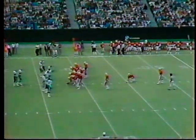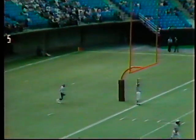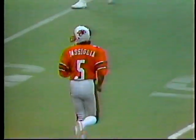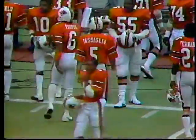Field goal attempt upcoming by Lou Pasaglia. It will originate at the 45-yard line. Dwight Edwards is the only man back. It's good. A 45-yard field goal by Lou Pasaglia. And he has 6 points now for this afternoon's work.